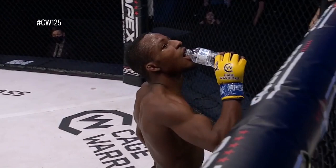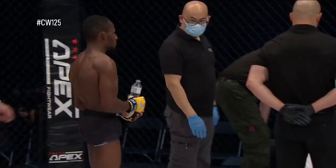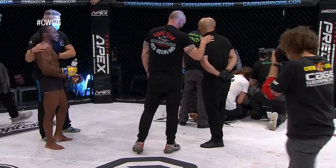Coner Hignett is sitting up now. He's awake, folks, just being consoled by his corner, and still has, of course, the medical team around him. Obviously, you never like to see these kind of situations, but it does look like Connor's going to be okay, and perhaps the pride wounded a little bit more than the body on this occasion, thankfully.